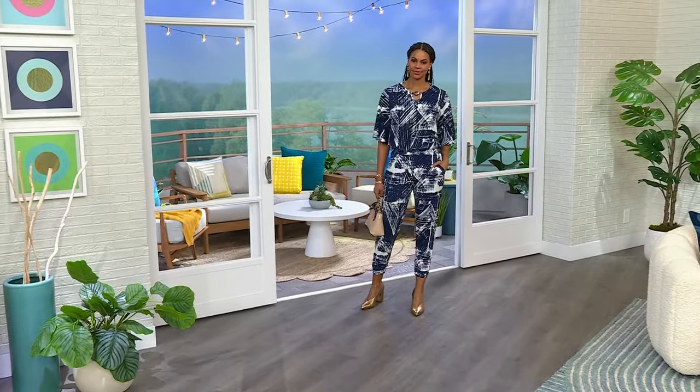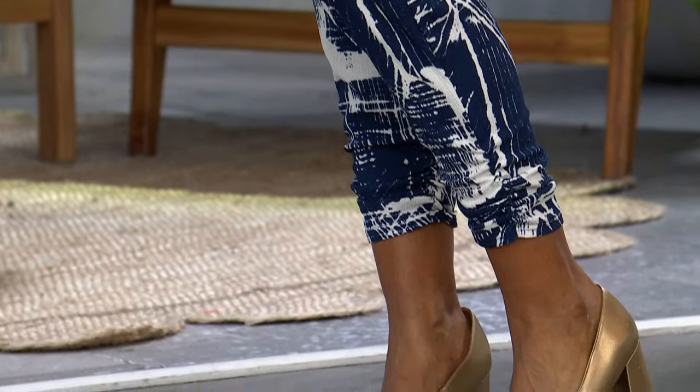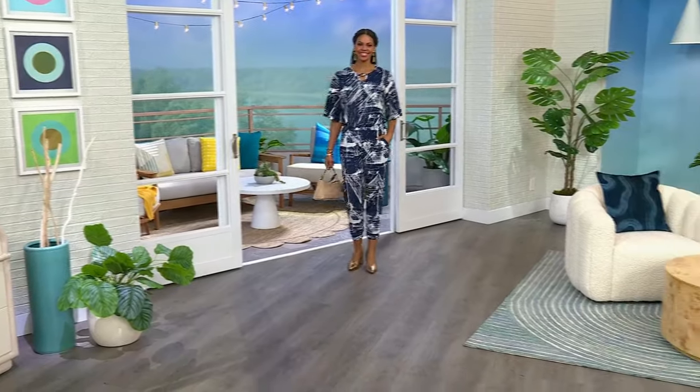Let me share with you, Victoria's wearing those in the navy. She's 5'11", so you can see she's taller, she's got longer legs, and I love that she kind of ruched them up just a little bit, show off those shoes, super cute. She's wearing those in a size small. She would normally wear a size 6, so a size small.